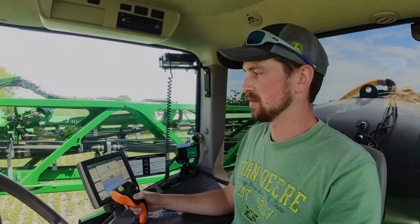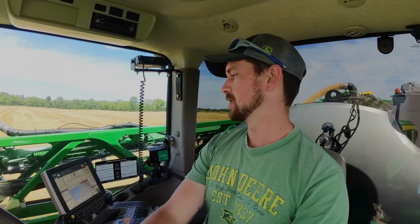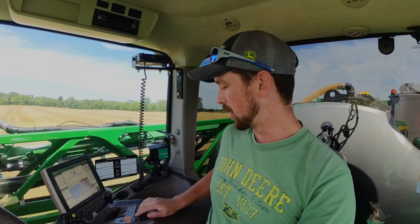I'm done. So I've still got 600 gallons of mix. Not ideal, but we've got a lot of power poles still that need sprayed, and this mixture is perfect for that. So we'll use it.